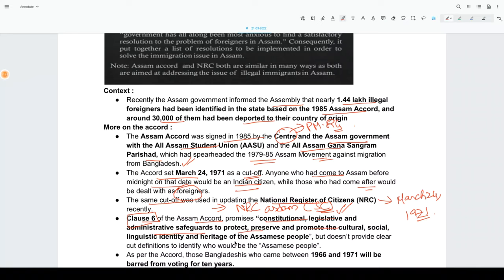Now, clause 6 of the Assam Accord promises constitutional, legislative and administrative safeguards to protect, preserve and promote the cultural, social and linguistic identity and heritage of the Assamese people. One of the criticisms of this agreement was, who are these Assamese people? Because there is still no clarity as to who these Assamese people are. This has not been defined anywhere. Should it include the tribals? Should it include the natives? Who should it include exactly? And hence, that is the problem currently.